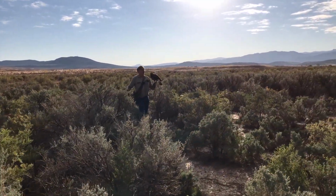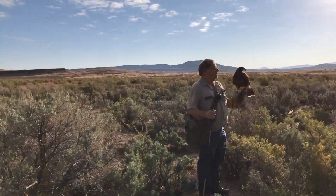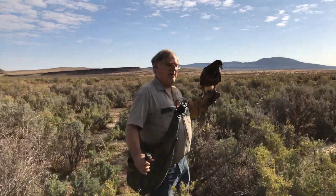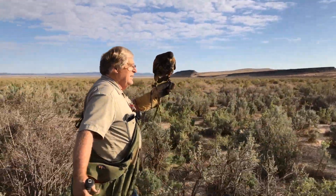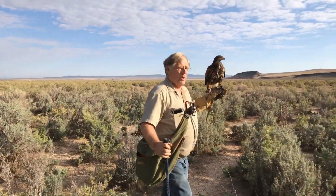And as you can tell, she's just being an angel. She comes back to the glove. I don't even have to whistle for her most of the time. So she is really being just a great animal to work with.